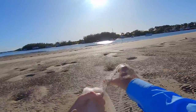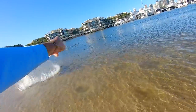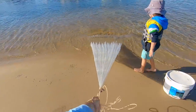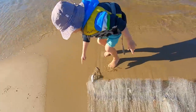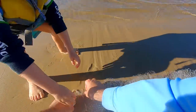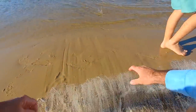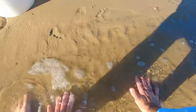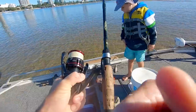Now we've got to be real sneaky and quiet, Tommy. Oh, might have got some in there this time, though. Yeah, Dad! Oh, there's the mullet we wanted, mate. Put him in, mate. He's perfect. I'll get him. These little whiting are a bit too small. We'll toss him back. The big one, Dad. Perfect.